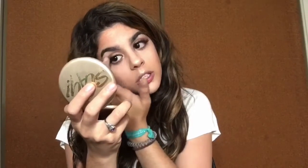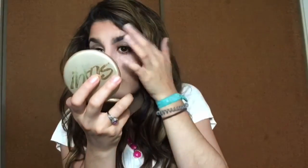Now I'm going to take my finger and just put a little bit under my eyebrow. And because I have hooded eyes, I only put it under the bottom of the arch, to just give it a little bit of a pop. I don't do the whole thing because then it's just too overwhelming for my eyebrows.